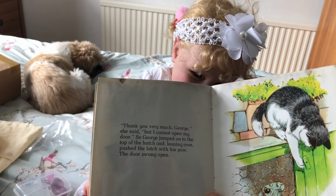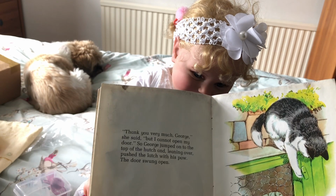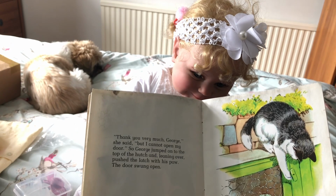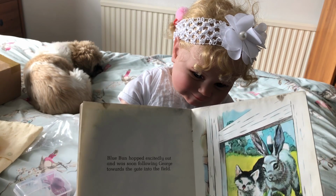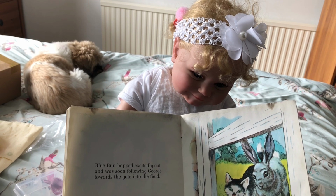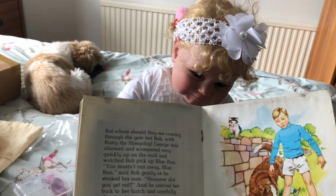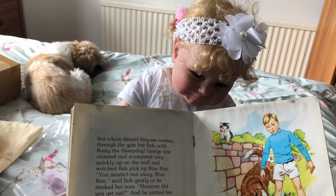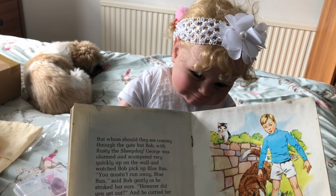Thank you very much, George, she said, but I cannot open my door. So George jumped onto the top of the hutch and, leaning over, pushed the latch with his paw. The door swung open. Oh, no. Blue Bun hopped excitedly out and was soon following George towards the gate into the field. But whom should they see coming through the gate but Bob with Rusty the sheepdog? George was alarmed and scampered very quickly up on the wall and watched Bob pick up Blue Bun.